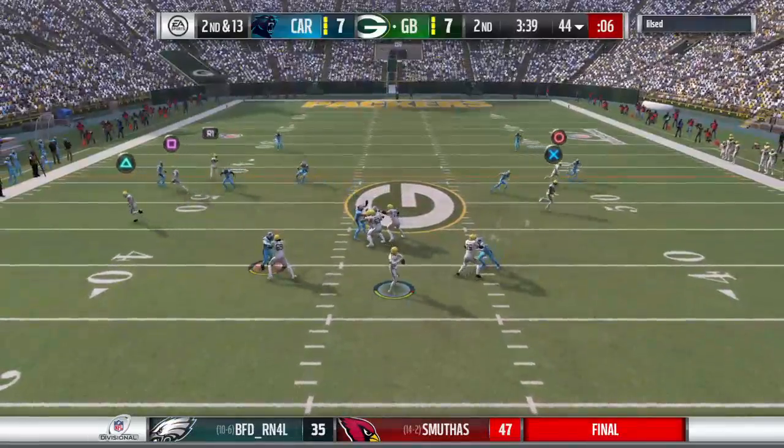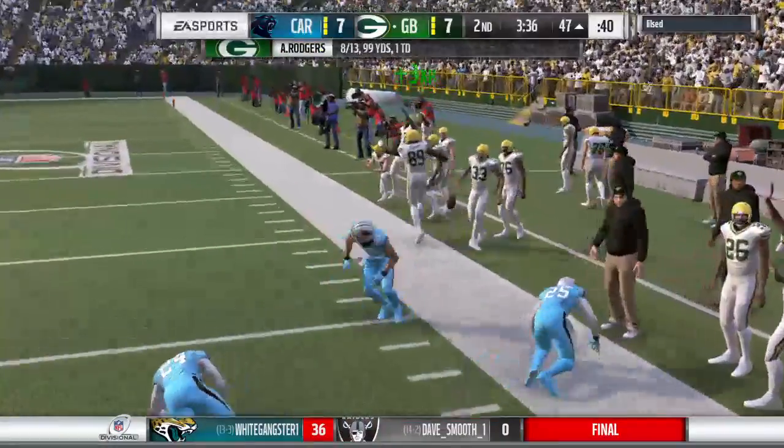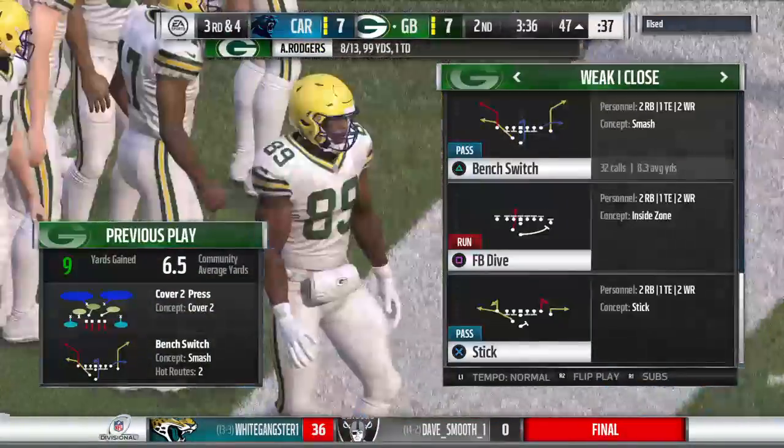Now Rodgers throwing on 2nd down. And complete right side to Cook. It's a gain of 9 yards. And it'll be 3rd down.